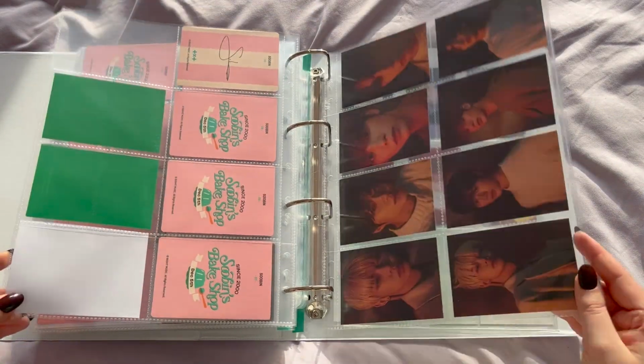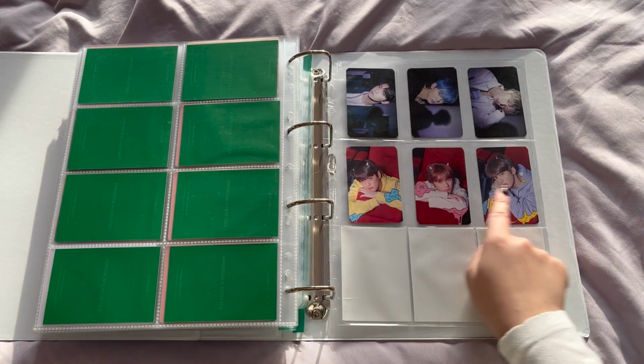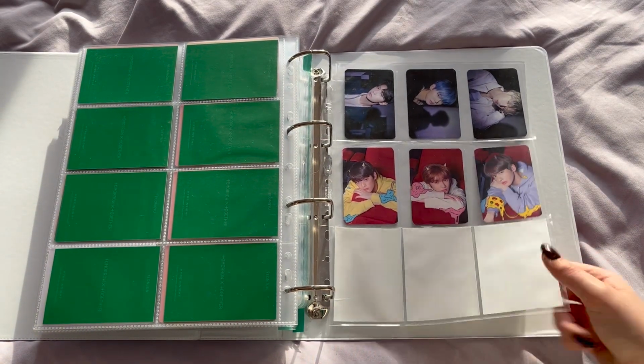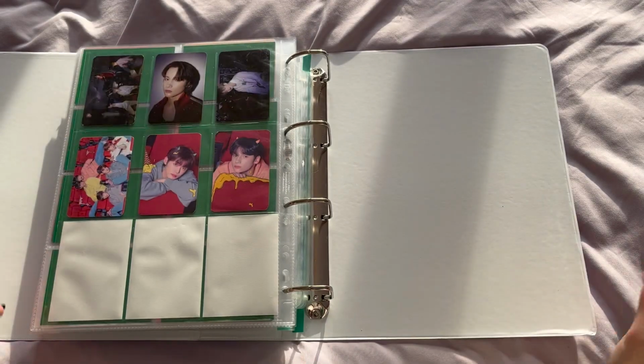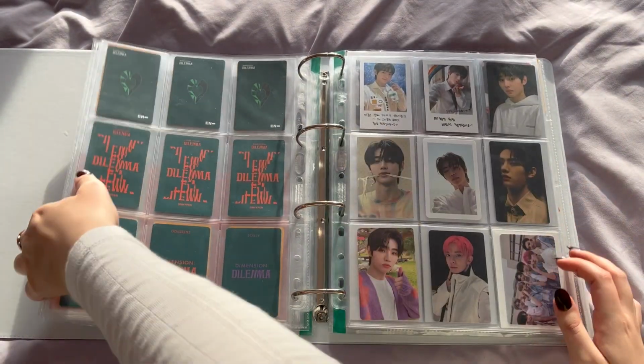And then these are the Hype Insight cards. And then these are just some freebies, but these are so cute that I kept them. So yeah, there's just some freebies in the back. So yeah, that's everything for this binder.